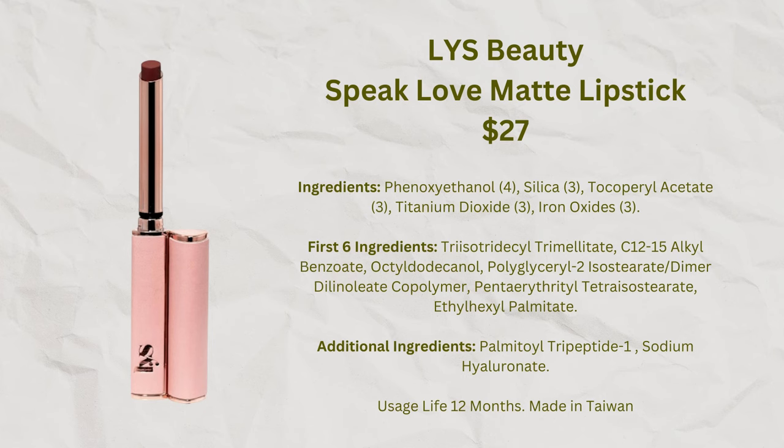Now, what I will say about this lipstick is that it seems like a moderately priced lipstick at $27. But if you compare it on a per gram basis, it's really maybe the most expensive lipstick in my collection, because I haven't even used this very much, and it really has very little product in here.